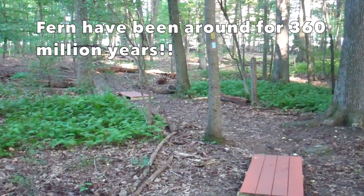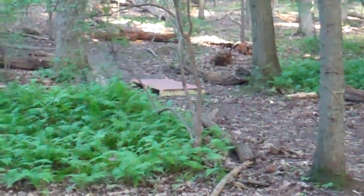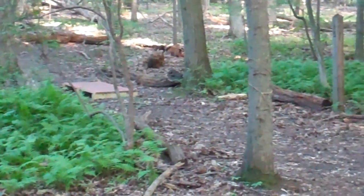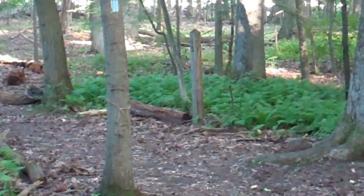So to the left and the right of the trail, you'll see the plant known as fern. Ferns have been found in the fossil record about 360 million years ago. That's really amazing considering the fact that these plants have survived longer than the dinosaurs have.